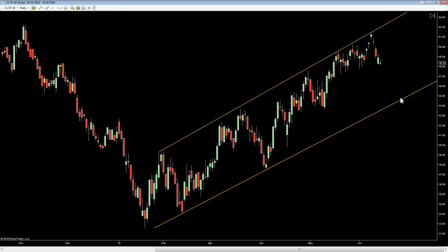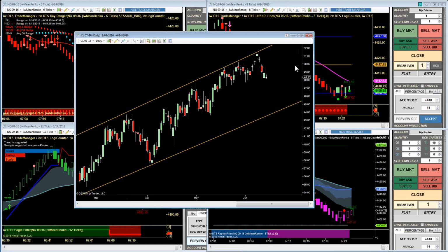Yeah, we might actually see crude oil slip a little bit here over the next few weeks. Don't quote me on it, but it's got to be concerning to the buyers that the market wedged up like this and now all of a sudden broke down. We're seeing a last-ditch effort on the part of the buyers to rally the market now.